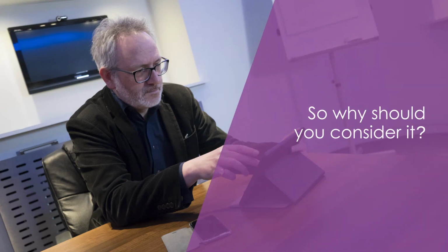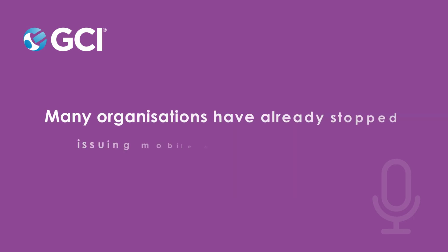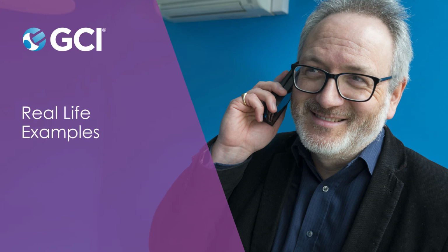So why should you consider it? I suppose the simple answer is because you cannot prevent the advance of Bring Your Own Device. Indeed, many organizations have already stopped issuing mobile devices to their staff. Employees using their own devices bring a number of risks. The most important of these is the challenge of securely providing and administering access to corporate applications on a personal device. So now let's wrap up with a few real-life examples of how EM&S can help.